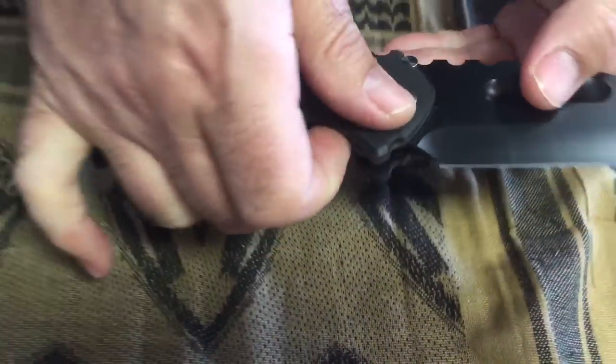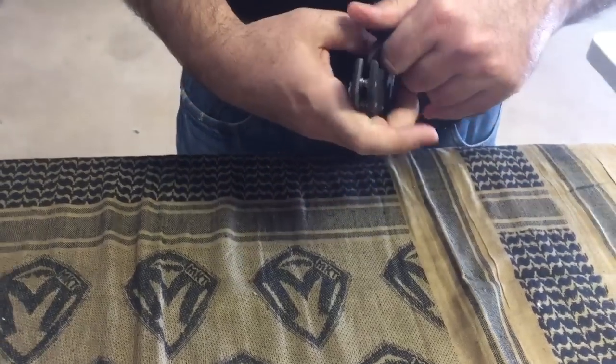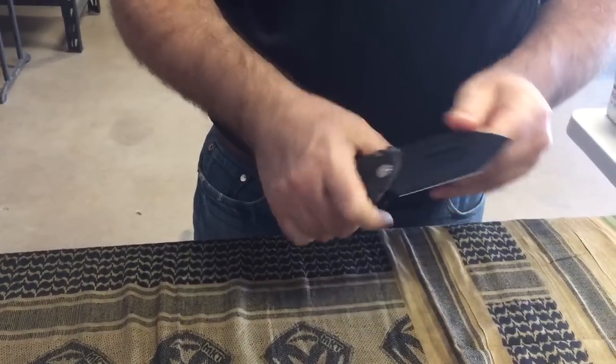This is just a lovely knife. I just love this knife. I think it's awesome. It's got the feel that I want. It's got the weight that many people like. It's a full-size Medford knife, and the price comes in significantly less than our normal build.